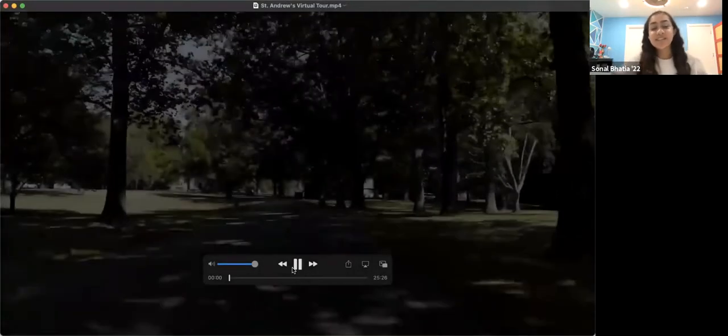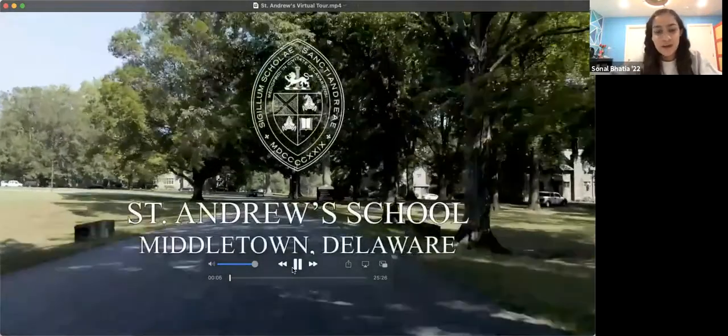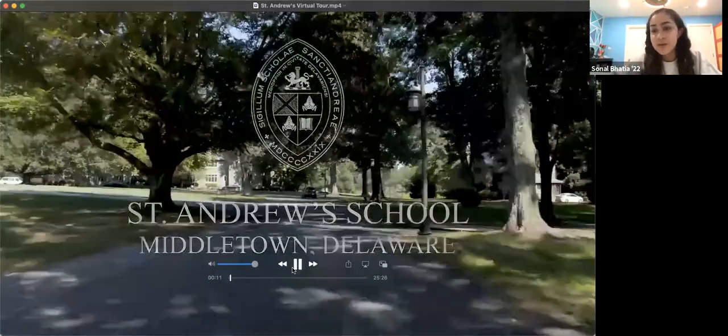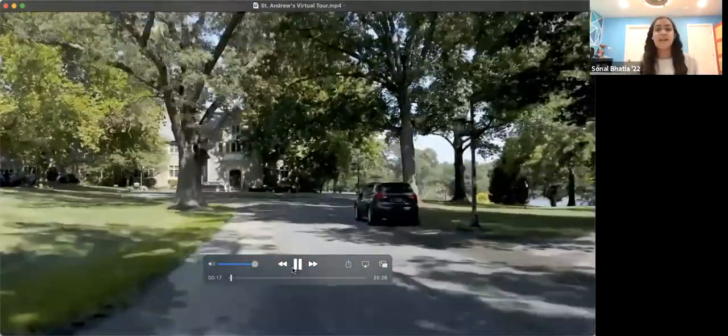So here we go. So welcome back to St. Andrews School. This is, again, one of our most favorite places as we drive through each time, Founders Drive. To the right, you see all of the faculty houses. You see the Roach's house, which is soon to be the McGrath's house. You can see Mrs. Hansel's house on the side. And now we're going to make our way right into Founders Hall.